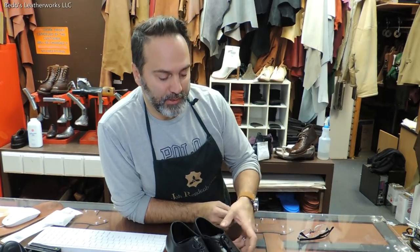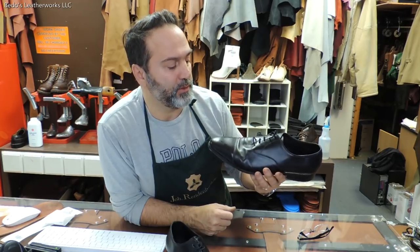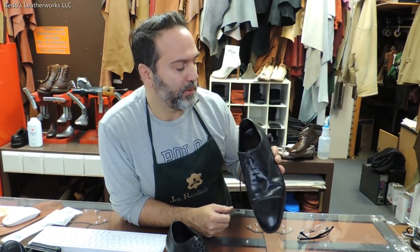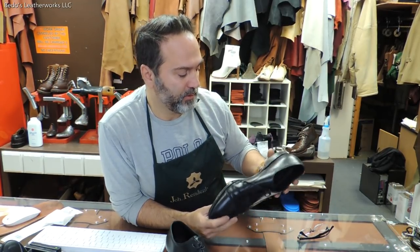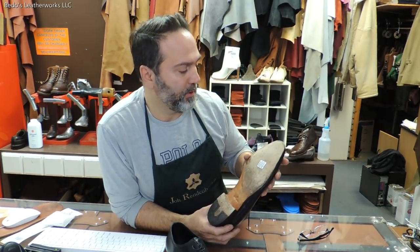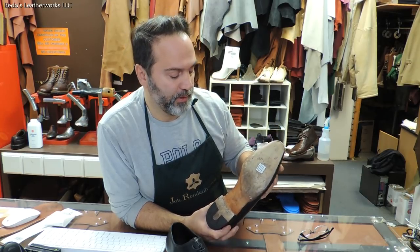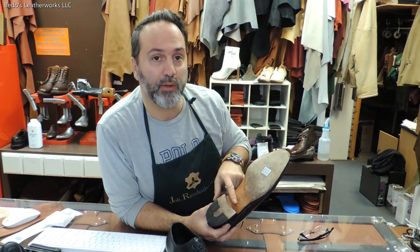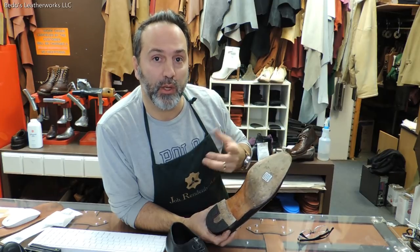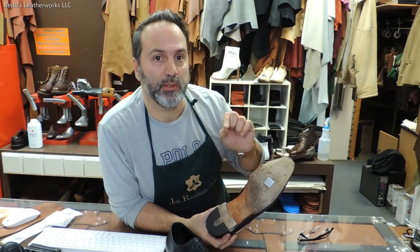Today's project is this beautiful pair of John Lobb shoes. Now, the customer sent these in, and he wanted to do JR full soles and heels. He wanted to do the blind stitch. He wants to do French tip. Also, he wants to put a company design right here, which is a clothespin. And we're going to basically outline that with silver nails.